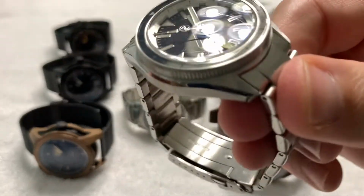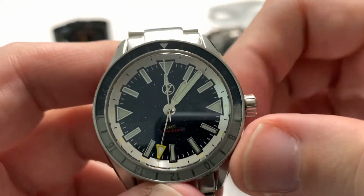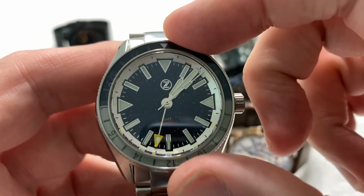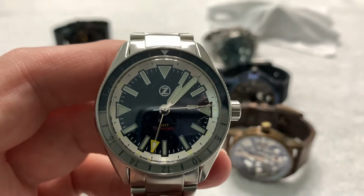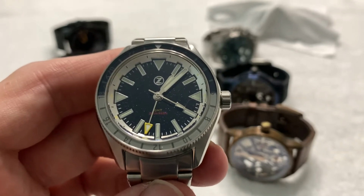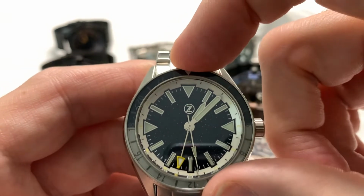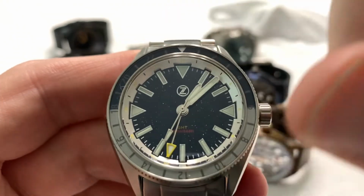Back here we have another Horizon. This is the first generation Horizon. It is a GMT. And this one is the Timekeepers version. This was only available to members of the Zelos Timekeepers group on Facebook. You had to be a member. You found a link and a password in the group when the watch was released. You went to that link, typed in that password, and then you could buy this watch if you wanted to. There are only 100 made.